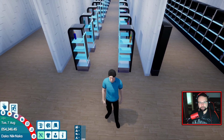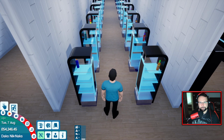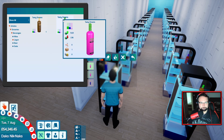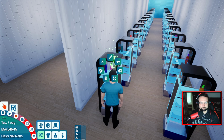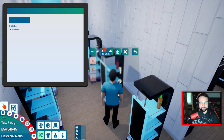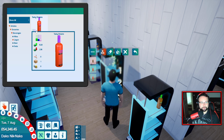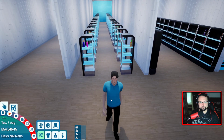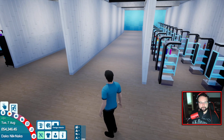Let me just very quickly. I don't like this dark blue one. I'm actually going to replace that with the pink one. And I do like the red one. What I'm going to do is I'm going to put the brown one there. Pack all the articles up. Load the articles. Replace this again. And go like that. So that's all the liquor sorted out. Right.